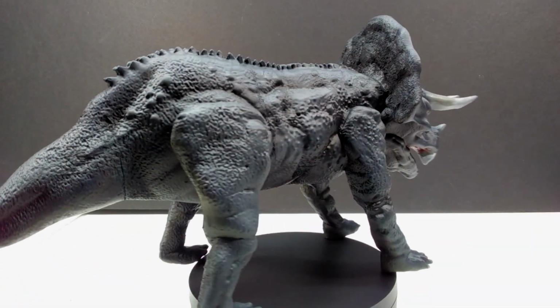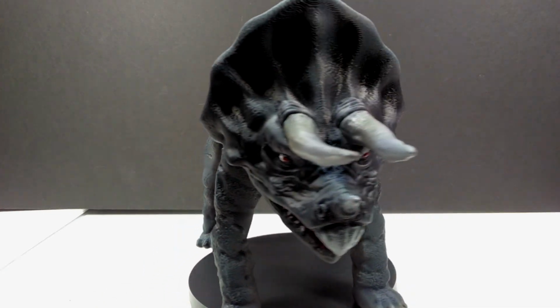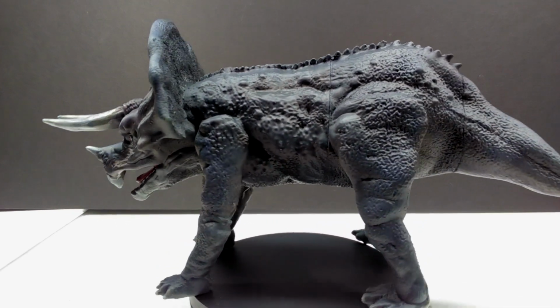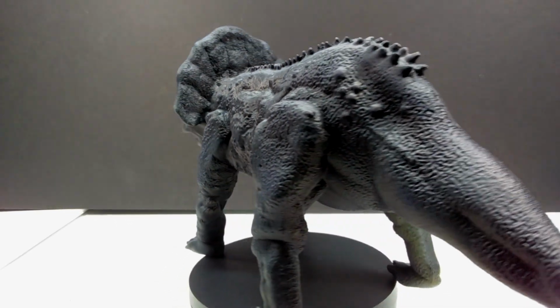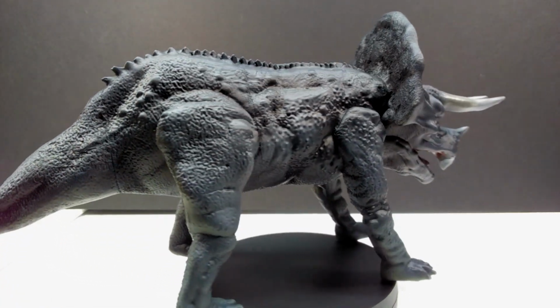Like, we have the Crater Lake Monster, we have the Planet of Dinosaurs T-Rex, we've also got ourselves two different dinosaurs from The Land That Time Forgot. We have the Last Dinosaur T-Rex, and we also, of course, have what we're looking at here, the partner in crime to that Last Dinosaur T-Rex, the Triceratops.